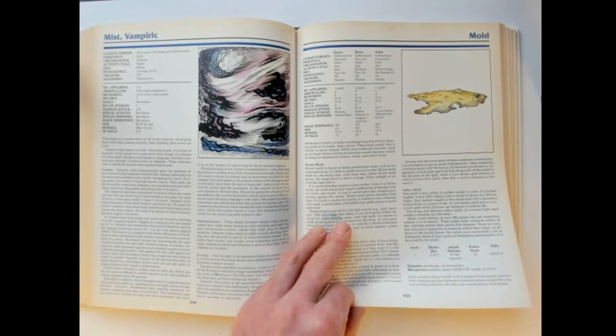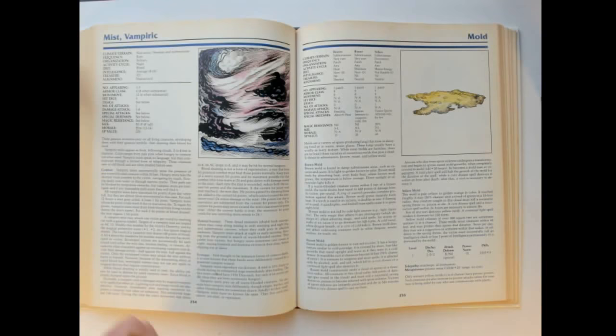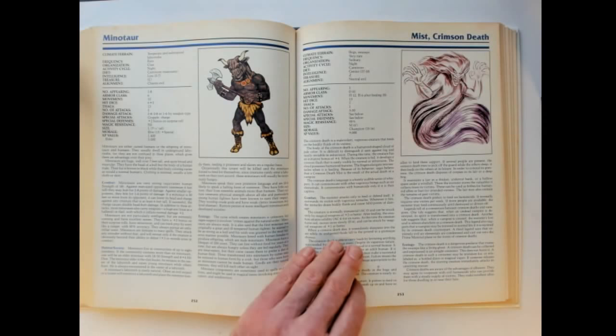Oh, there we go. There's the Vampiric Mist. It's included as well, which means it is different from the Crimson Death. It isn't the same creature, just renamed.